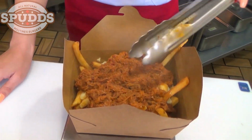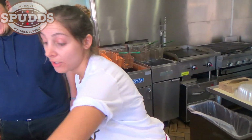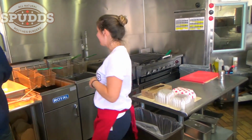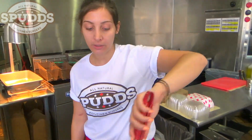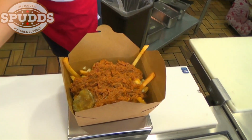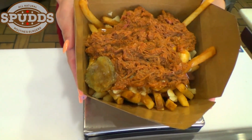So is there really a wrong way to eat this? I mean, not at all. You can mix it up. You can just have it like this with a fork. You can get your hands all dirty. And then we're gonna go ahead and garnish it with our beer battered fried pickle right on the corner over there. That's a signature for you guys on it. The beer battered pickle in there. So as authentic as you can get it.